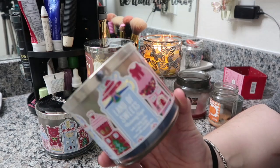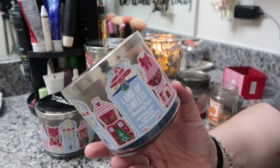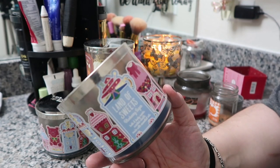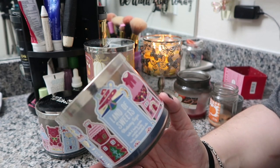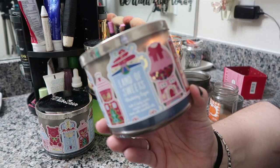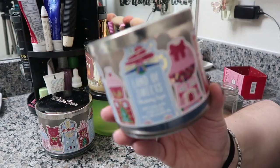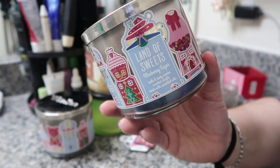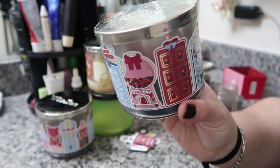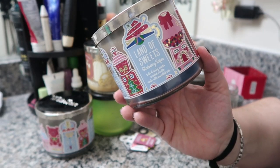Like, it is blueberry pie baking in your oven, and it still even smells sweeter than that. It almost smells like whipped cream on top with powdered sugar. It's so sweet smelling that it almost makes you hungry. Like, you salivate for it. And the packaging is super cute for Christmas time. Both of them are literally the exact same with the exact same packaging, but I love them, and I would buy this one over and over again.